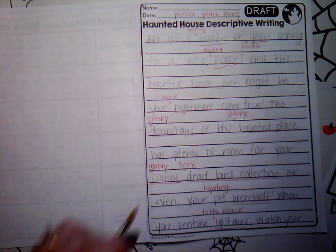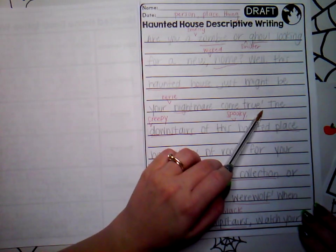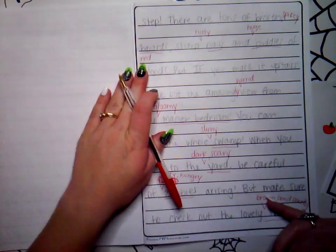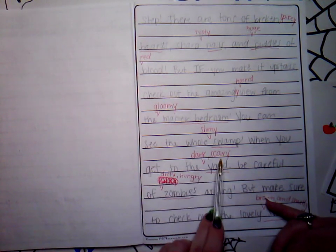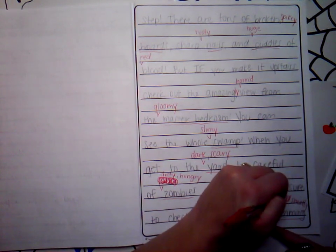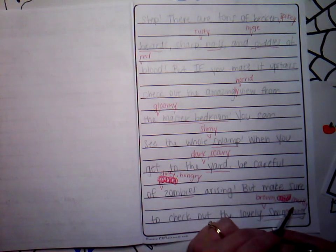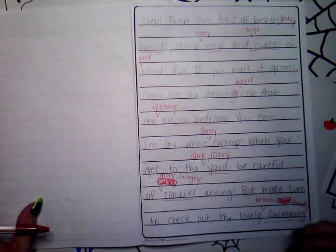Punctuation, I made sure to add question marks when there was a question. I made sure to add exclamation points where there needed to be exclamation points. Okay, when you're using multiple adjectives, you definitely want to separate them with a comma. So like this one right here, it's going to say, when you get to the dark, comma, scary yard. Okay, so if you're using more than one adjective, just go ahead and put a comma between them. But make sure to check out the lovely, comma, brown, comma, smelly swamp. Okay, so I've added those commas where they need to be.